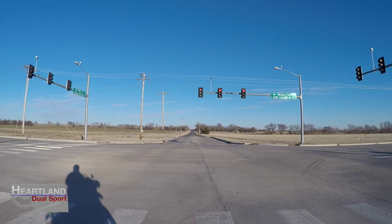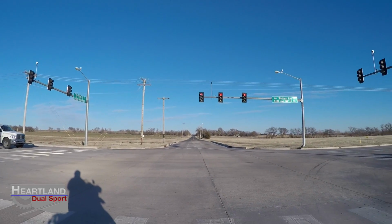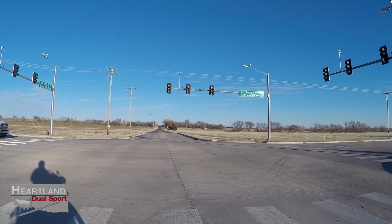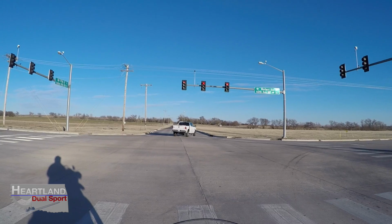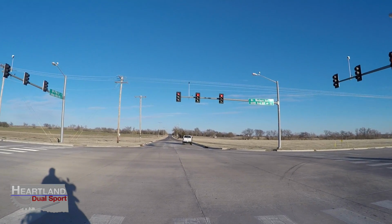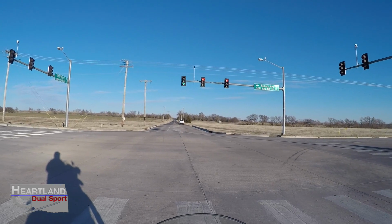I mean, it's going to be hard to beat the value of the KLR. It is a good bike. Like I said, the bike is built well. It's a great balanced bike. It's a great bike for a beginner. It's very forgiving. You're not going to accidentally loop that bike out if you get hung up in some rough terrain. I just don't picture it happening.